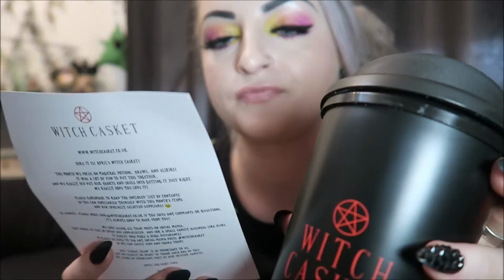Does it say? Let me see. It doesn't actually say whether it's for hot or cold drinks, but I'm just assuming it's for hot drinks because it has a little steam hole, and this is generally what hot drink cups look like. If they're cold ones, they usually have a straw. But I really like this.